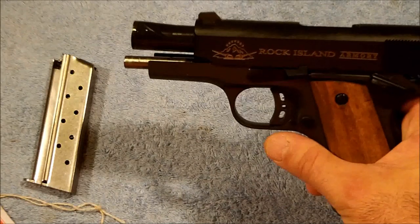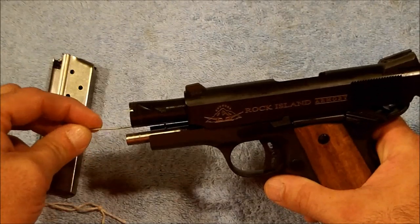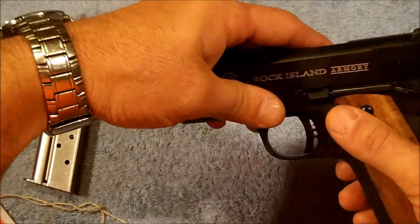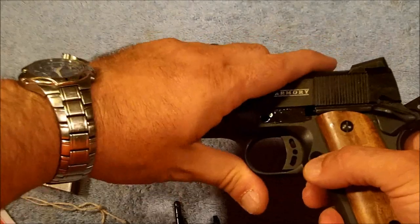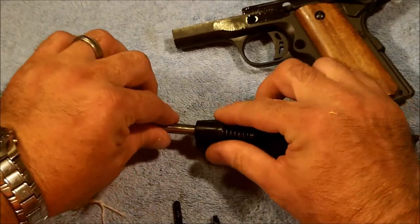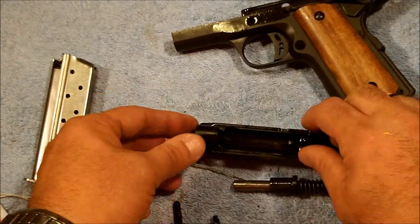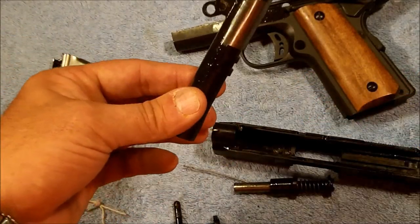Disassembly on this is going to be exactly the same as with the other compact that I've shown you. You just take your bent paper clip and put it down the hole in the guide rod, move your slide forward to the breakdown notch, pop your slide stop off, and your upper end will come off complete. Push the barrel back out of the way, bring forward the whole recoil spring assembly, which is a single spring on a reverse plug. And then your barrel out the front, just like on our other compact.